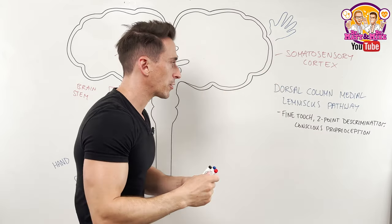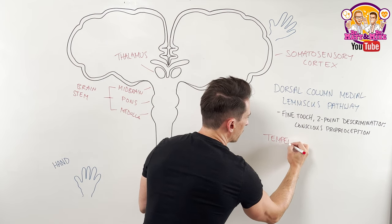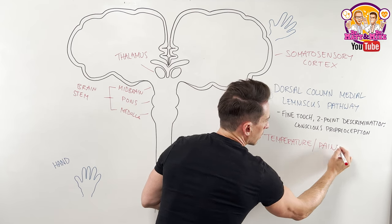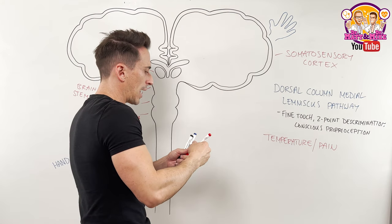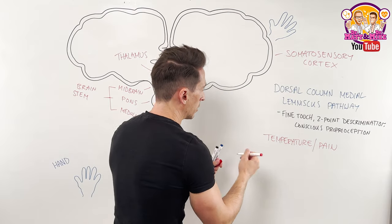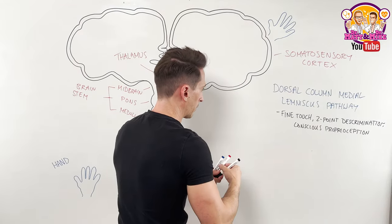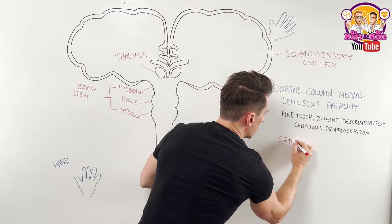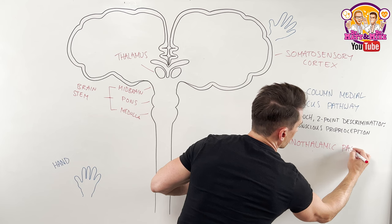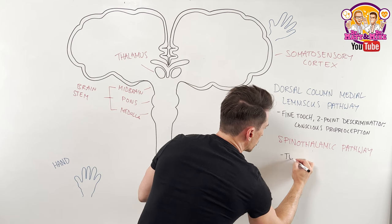We're gonna focus on that, and the second pathway we're gonna focus on is that of temperature and pain, which is an old pathway that travels up to the brain together. And this is actually called the spinothalamic pathway. So I'm going to write this as the spinothalamic pathway. Let's write it like this, because its actual name is the spinothalamic pathway. And it is for, just like I've done here, temperature and pain.